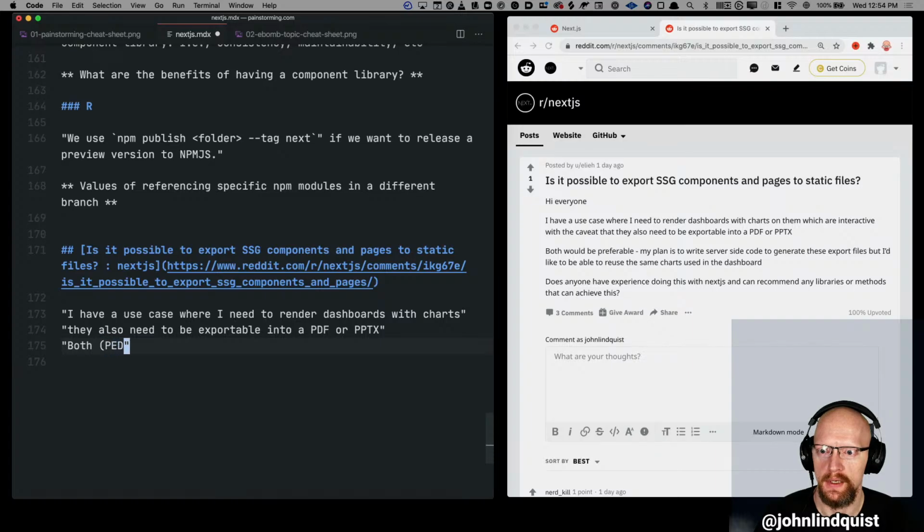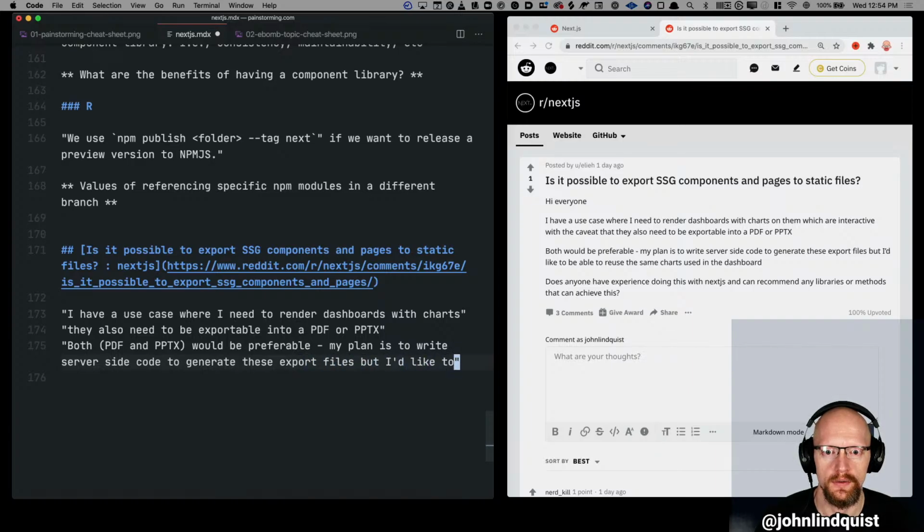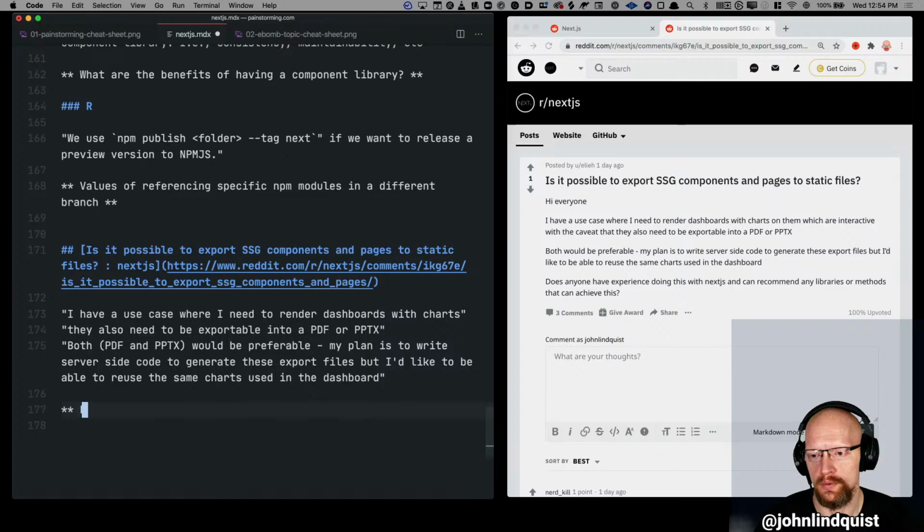Both PDF and PowerPoint would be preferable. My plan is to write server-side code to generate these export files, but I'd like to be able to reuse the same charts used in the dashboard. All right, so render a PDF of a chart in Next.js. There's a fun idea for a lesson.